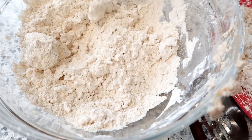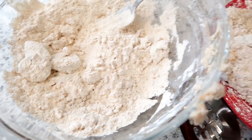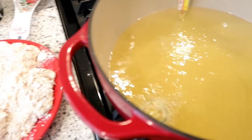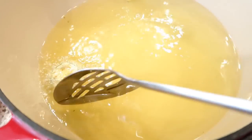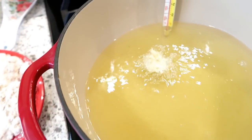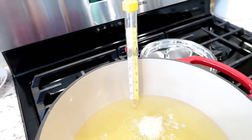One thing I actually did, which was kind of a bonus and the recipe didn't call for, was I also breaded the jalapenos that were in the brine and fried those, and oh my gosh, those were so good. So if you make this, I would definitely recommend doing that.